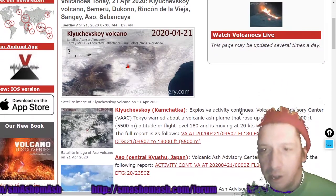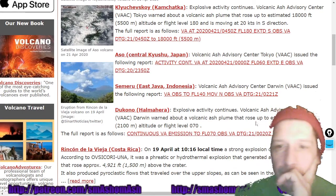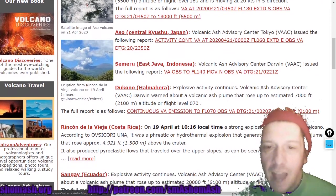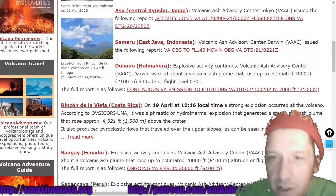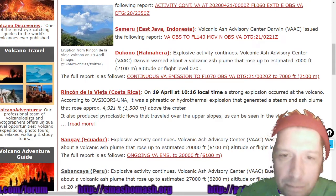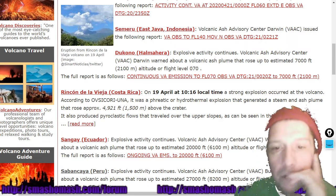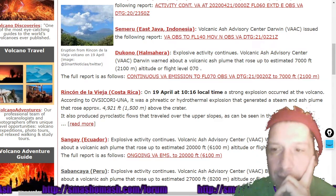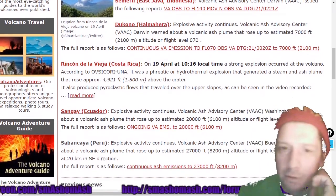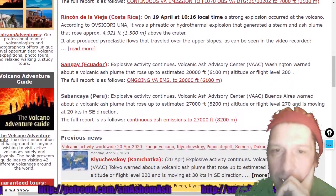Klyuchevskoy is still exploding. Flight level 18,000. Mount Aso, flight level 6,000 there. Semeru, flight level 14,000 there. Dukono, flight level 7,000 there. Rincon de la Vieja in Costa Rica suddenly exploded. A phreatic or hydrothermal explosion that generated a steam and ash plume that rose about 5,000 feet above the crater. Also, pyroclastic flows. Hopefully nobody was camping on the slopes of that, as they may now have created an empty space where their body used to be, in a pile of volcanic ash similar to a Pompeian.